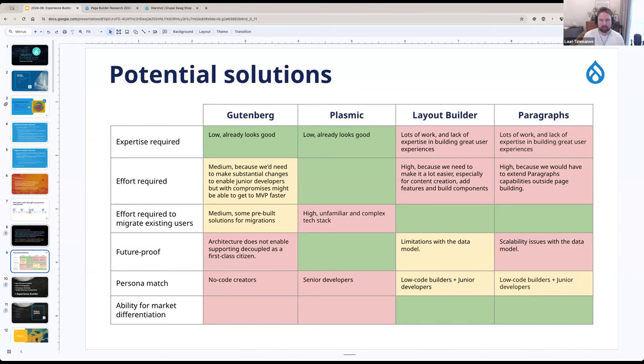Especially, we spent a lot of time figuring out if we should go with Gutenberg or if we should go with the Drupal-based layout builder or paragraphs. And where the key challenge came in was with Gutenberg, where the architecture that Gutenberg has was really challenging for us to build into something where we could make it really easy for someone to extend it through code. So Gutenberg is essentially built as if it's a text editor. And extending Gutenberg from the developer's perspective is similar to extending CKEditor, which is in Drupal.